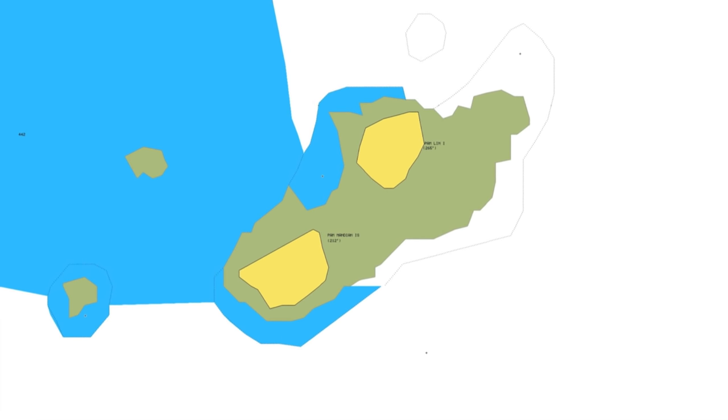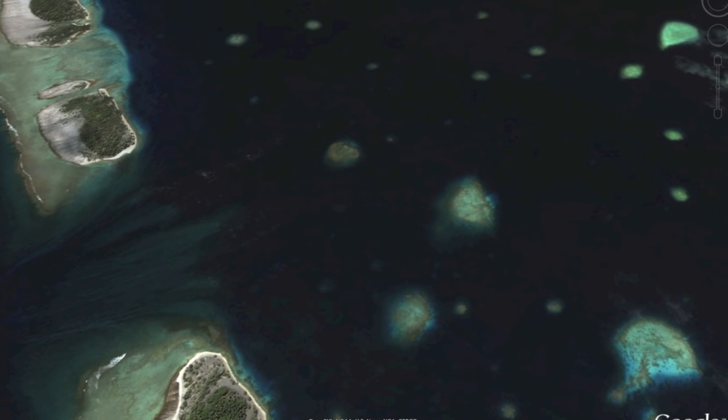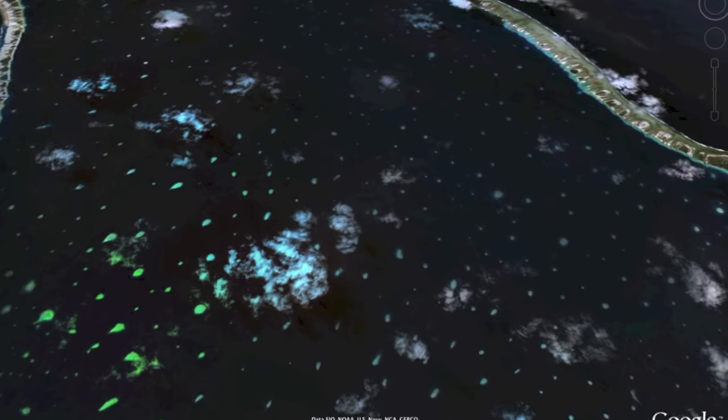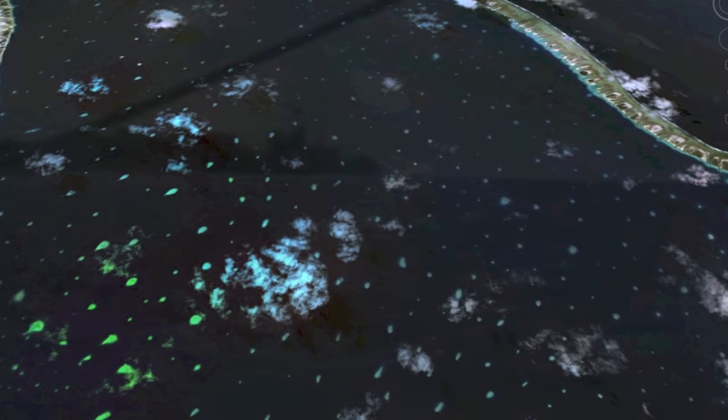I'll never forget entering our first reef pass. I was really afraid of running up on the reef or being overwhelmed by the current. And once inside the atoll, there were bommies everywhere. With practice, we became so much more confident in reading the depth of the water.